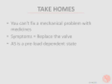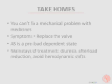So the take-home message from the valve part of this talk: you can't fix a mechanical problem with medicines. Replace the valve if you have symptoms. That's for any valvular disease. Aortic stenosis is a preload-dependent state. Have I said it enough? Do you remember now? For aortic stenosis, diurese, afterload reduction, and avoid hemodynamic shifts. Lastly, but not least, the enemy of good is perfect. Any questions?